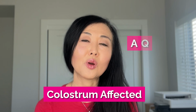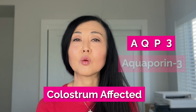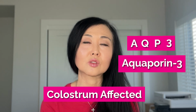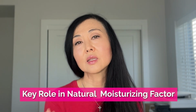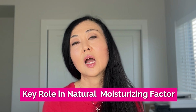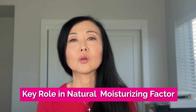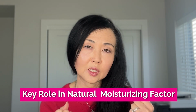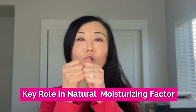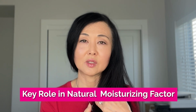Now, what it did is actually enhance the expression of a specific protein called AQP3, otherwise known as aquaporin-3. It's a type of protein that's in the skin. And what it does is it can play a key role in the skin's natural moisturizing factor. How that helps is it takes the water in your skin, as well as the glycerol, which is a naturally occurring humectant in the skin, and transports that up to the epidermis of the skin.